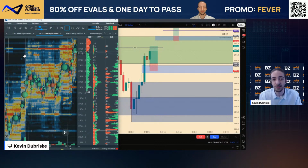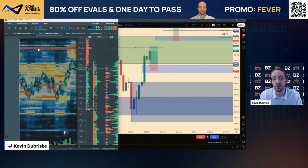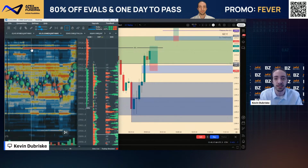This is called the heat map. The blue and the orange are heat map levels. Blue levels are very light levels on the current order book. That's active limit orders. And then we have the red levels, which are passive orders. So if we have a heavy level to the upside, as we see here, 29.15 on gold, this is a passive seller that's much heavier than the prices around it.